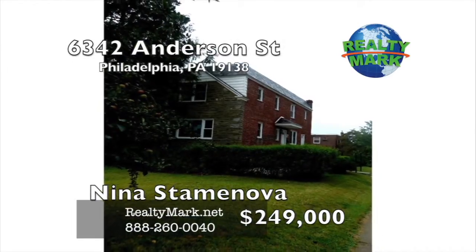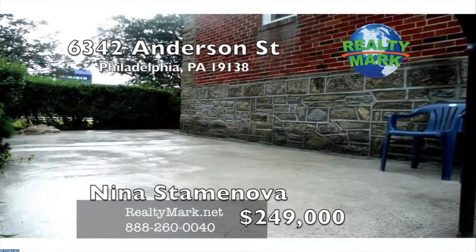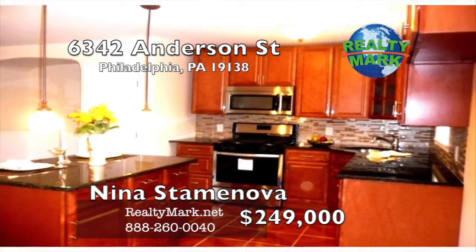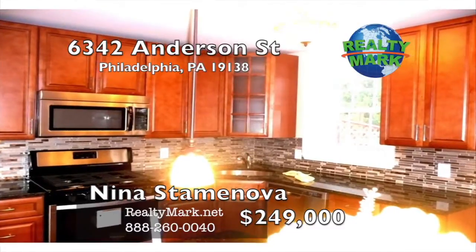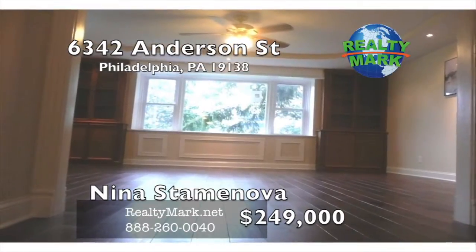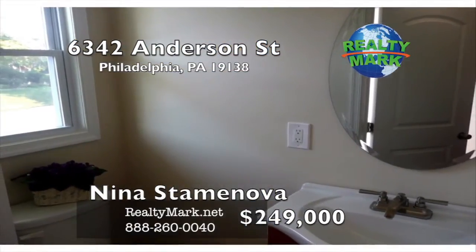Totally remodeled 3-bedroom East Mount Airy Corner Twin House, conveniently located to shopping and transportation. The house is sunny and bright, has a lot of windows and great views. This home has many amenities, including a brand new kitchen with new cinnamon cabinets, with granite countertops, granite island, mosaic backsplash, and stainless steel appliances, complete with disposal and dishwasher. Newly tiled 2.5 bathrooms and spacious lower level.